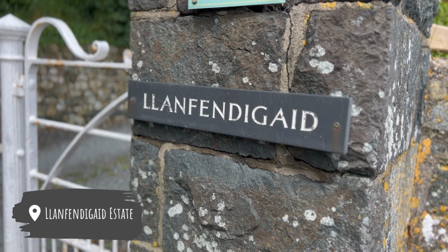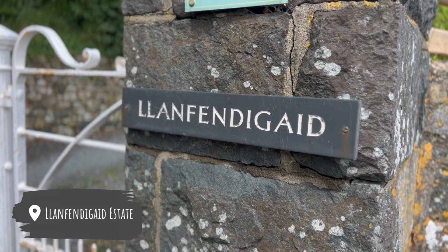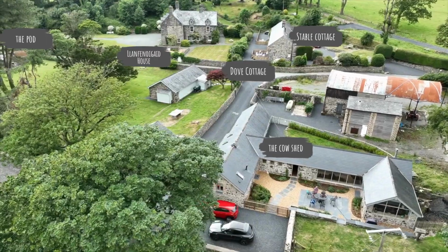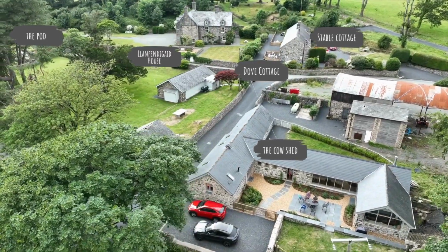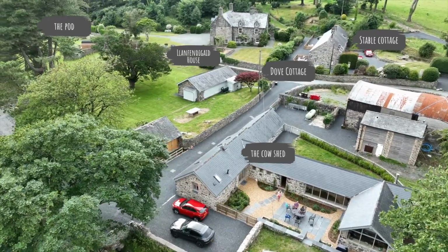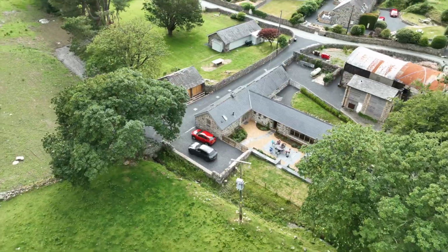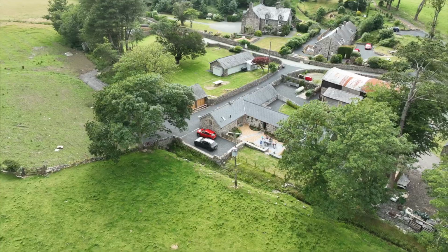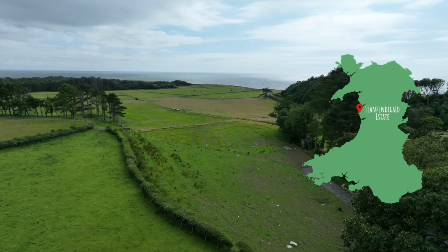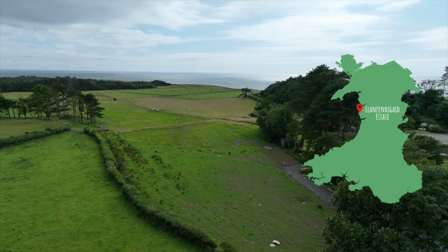Not long after 5 PM we arrived at our destination, Llanfendigaid Estate. There are 6 properties to stay on at site, ranging from 2 persons to 18 people. The main house, both cottages and the cowshed are all dog friendly, and given the fact it's located just outside Snowdon National Park and right by the coast, it makes a great destination for dog friendly holidays.